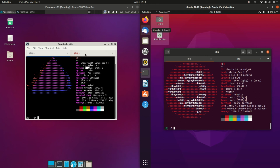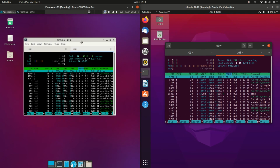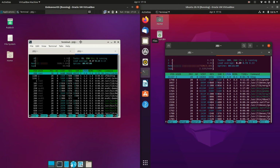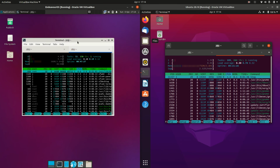And last but not least would be having a look at the CPU and the RAM usage. So the CPU for both is fairly idling. Now I will say that both of these operating systems have been booted up from scratch, so there's nothing really loaded in the background, of course, that is to say for the operating system itself. The RAM usage on Endeavour OS is actually 388 megabytes of RAM right on boot up, which is really fantastic.